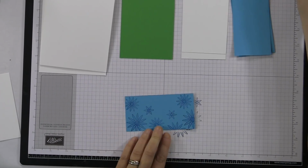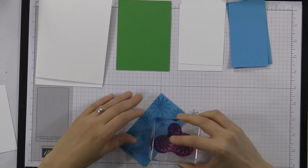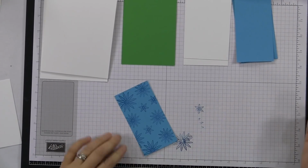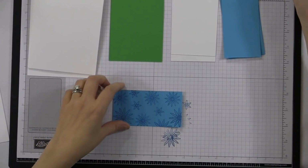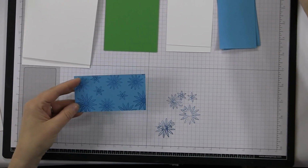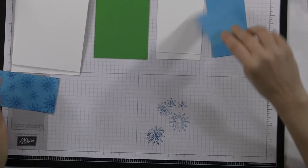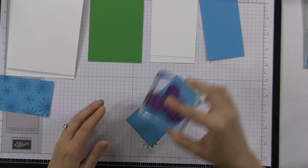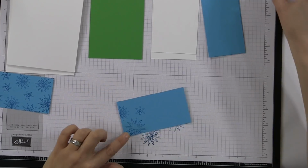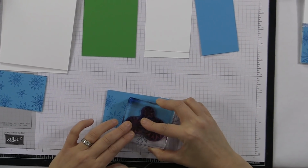And it's very random. I'm not doing anything in particular. I just want some very random flowers along my paper, just like that. Since we're doing two, we're going to stamp them both at the same time. So we're going to move that around, just like that. Let's see here. And we're just going to keep going around with that.